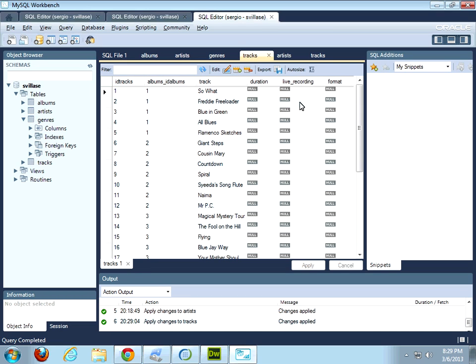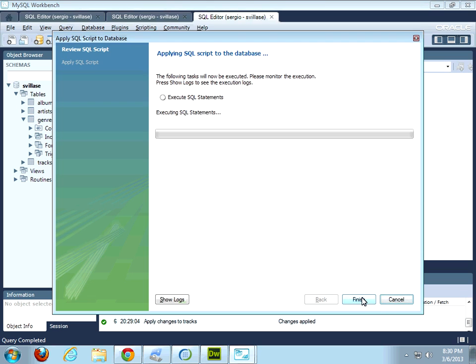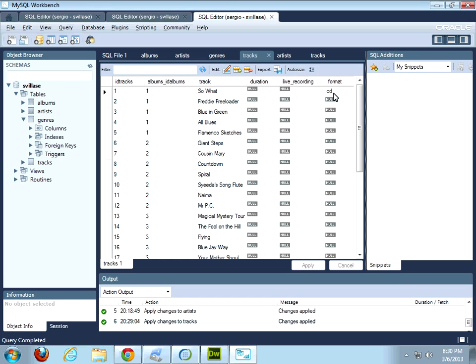So let's go back. We did that on tracks. If we go back to the tracks table and we refresh it, back into edit mode, we see our columns. And if I go to, let's say, this track, and I try to put for format, if I put vinyl, and I apply that, it checks. So what good is a database constraint? Did it take it? It didn't. It took the SQL statement, but it didn't allow me to assert a non-enumerated value. Does that make sense? If I enter CD here, which is one of the values, and I apply that, it took it, and when I refresh the data, it really took it this time. It's in the database.